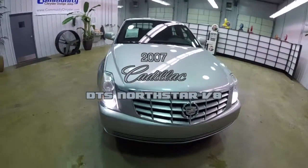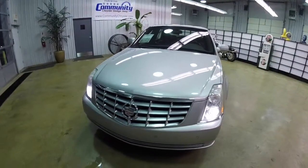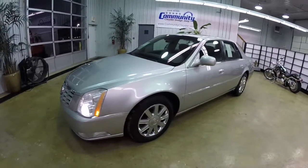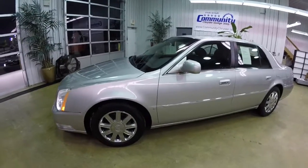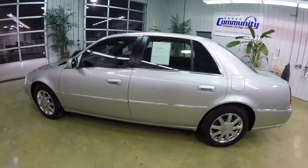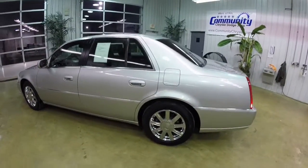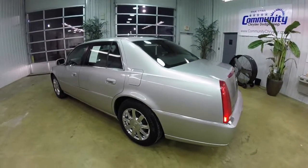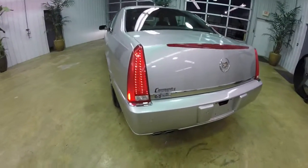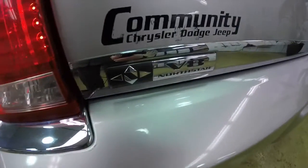Hello everyone. Today we're going to take a quick walk around look at this 2007 Cadillac DTS. This Cadillac is in light platinum. It has the ebony nuance perforated leather interior. It's a front wheel drive powered by a 4.6 liter Northstar V8 engine with a 4-speed automatic transmission.